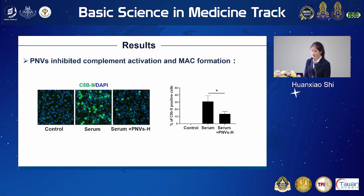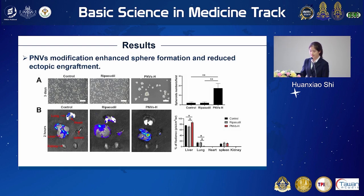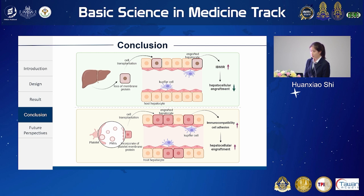For the mechanistic study, we found that the modification reduced the C5b deposition on hepatocytes, suggesting the modification inhibited complement activation and MAC formation. Since cell adhesion molecules are enriched on PNV, we also wondered whether they participated in improving engraftment in the liver. We can observe that the modification enhanced the sphere formation rate on 3 days, suggesting the cell-to-cell interaction was enhanced, and the ectopic engraftment was also reduced, suggesting more hepatocytes retained in the liver. So in conclusion, PNV incorporates into the hepatocyte membrane safely and efficiently, and the modification improves hepatocyte engraftment, and the underlying mechanisms rely on complement inhibition and cell adhesion enhancement.